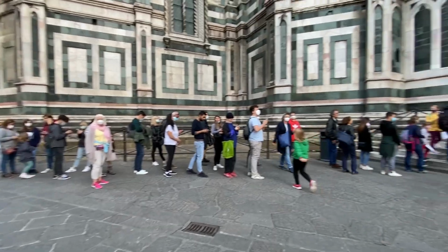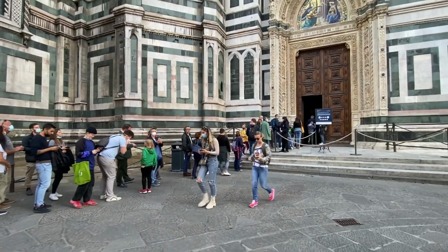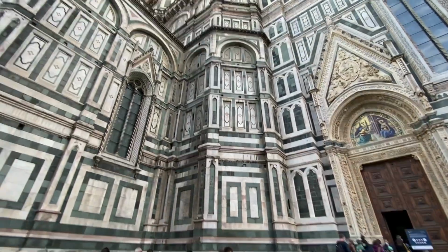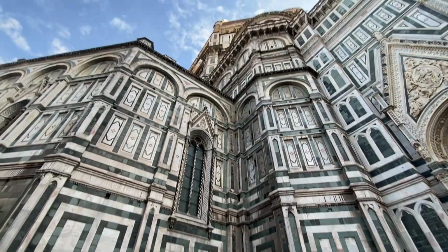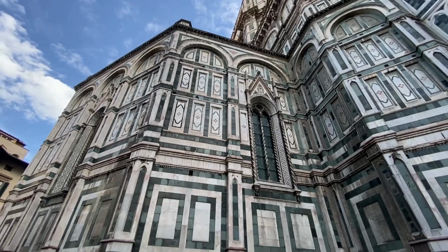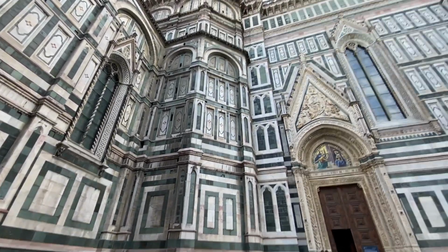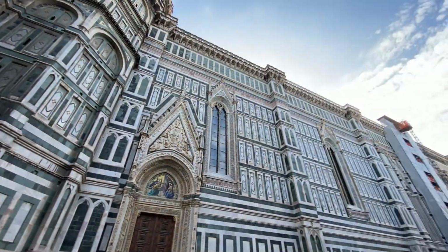I mean, I would love to get in and check out the art in that, but no. Time's not on our side, otherwise I would, but it's just beautiful. Gothic art.